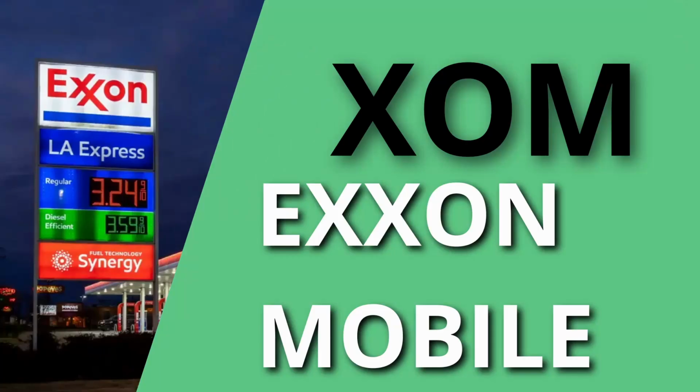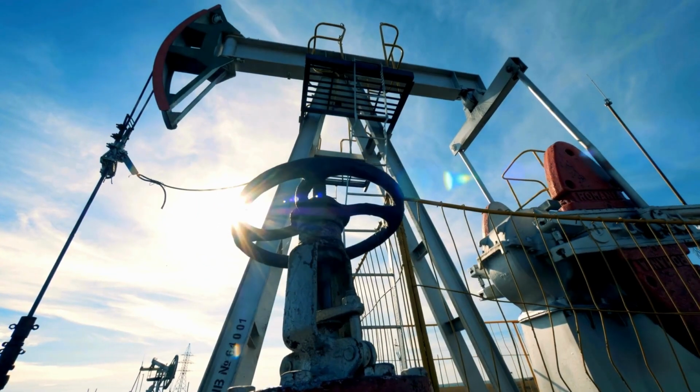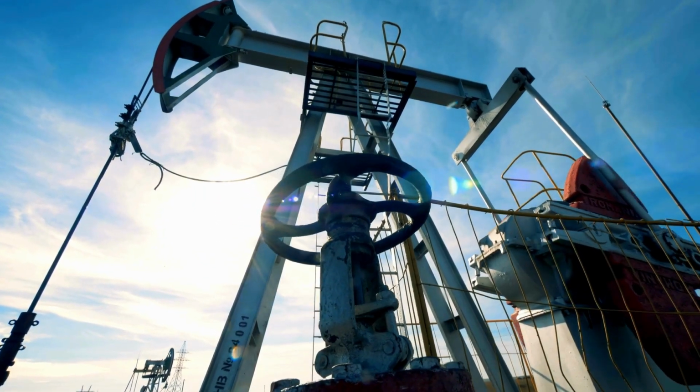So moving on to the third stock on my list, and here we have an energy company, and that is Exxon, which is the world's largest oil and gas company based on market value. And it is simply one of those companies that you just can't go wrong with when it comes to the energy sector. It is a very mature and a very well diversified company.